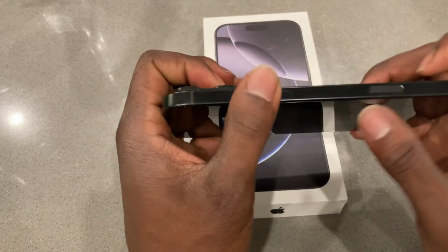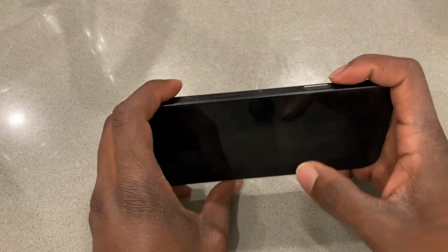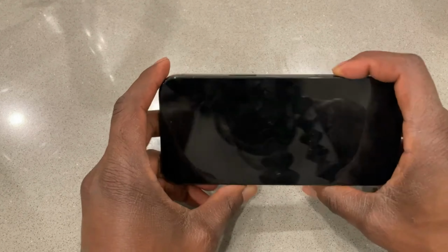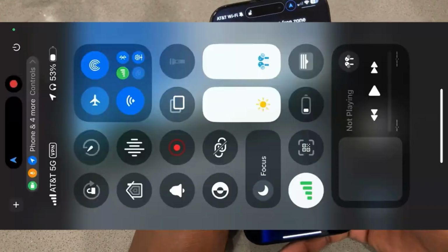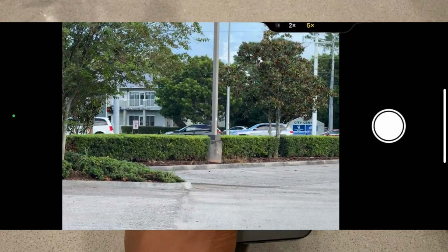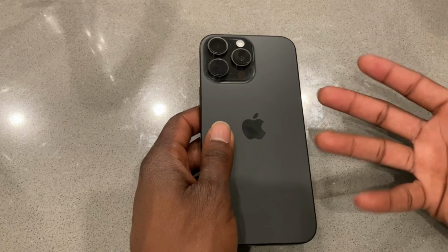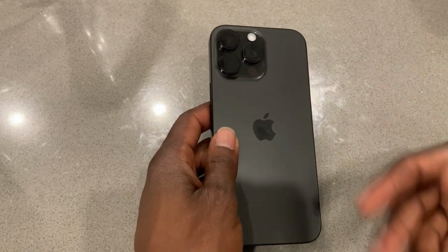Where's that? The action button, or the camera, not the action button. The camera button, or they call it the camera control button, still is a button, Apple. I'm not gonna lie, I have a lot of mixed feelings with this button. It's a great addition to the phone, but not in the best way Apple is trying to present it.